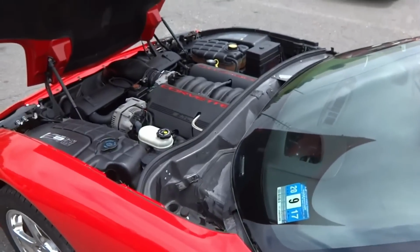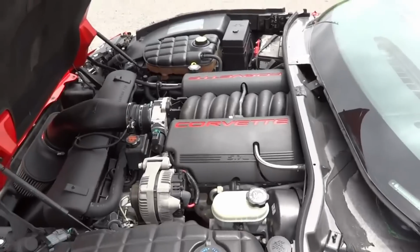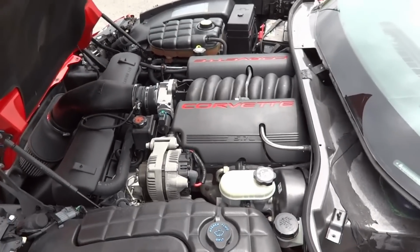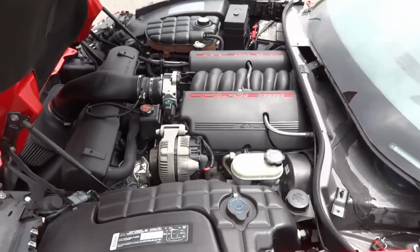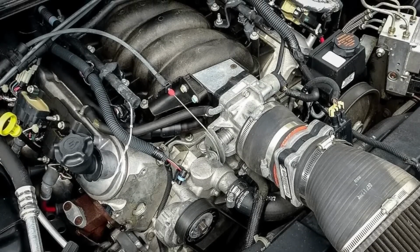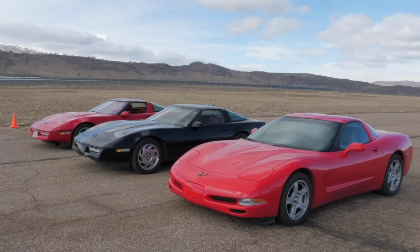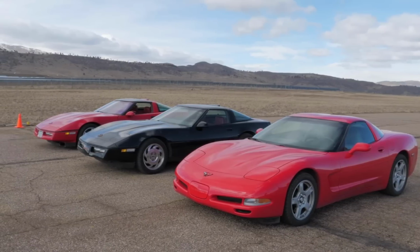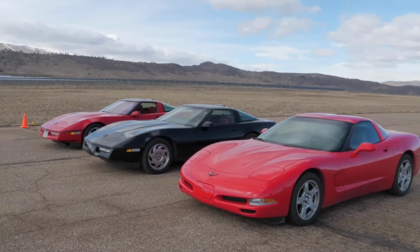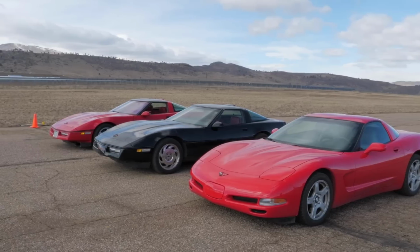When the LS1 hit the scene in 1997 in the C5 Corvette, it was a clean sheet take on the classic Chevrolet small block V8. The block was aluminum yet stronger than the old iron block, the heads breathed better, and it was more efficient. With 345 horsepower, the standard C5 Corvette could rival the previous 405 horsepower C4 ZR1 in a straight line.